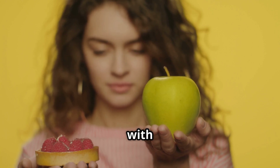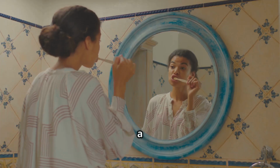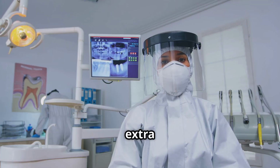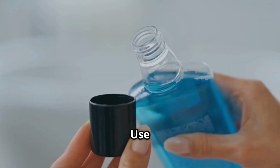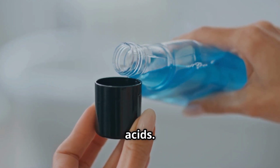Preventing cavities starts with cutting back on sugary and starchy foods and drinks. Brush twice a day with fluoride toothpaste and floss daily to remove plaque. Pay extra attention to your molars, where food and bacteria love to hide. Use fluoride mouthwash and drink water to help strengthen enamel and wash away acids.